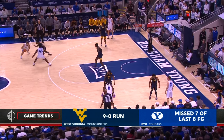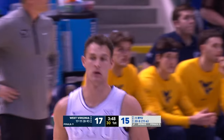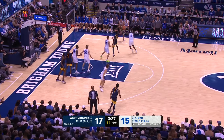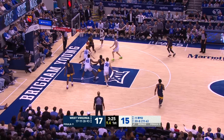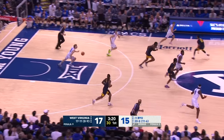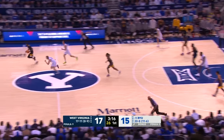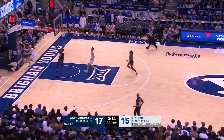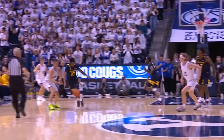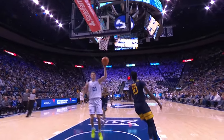Here's Hall. Still can't find the bottom of the bucket, but Nell on the follow. Darren DeVries wants him to hunt his shot a little bit more. Be aggressive going to the hole. Here he goes along the baseline, but he's met by Saunders and turned away. And here's a pocket pick by Harris in transition for 2. And Sincere Harris over here picking pockets and getting buckets, making it look easy.